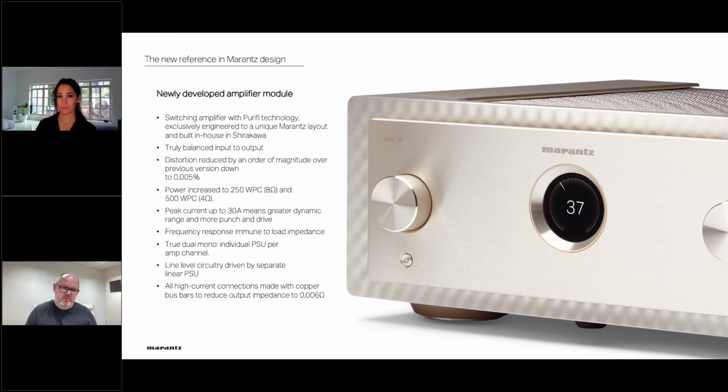At half volume level, that's not a typographical error there. The distortion level is an incredibly low 0.005% THD. Power is huge, more than ample for the majority of loudspeakers. 250 watt stereo clean into 8 and 500 watt into 4. Should you so wish, you can use multiple amplifiers, and we'll discuss how to achieve that shortly.